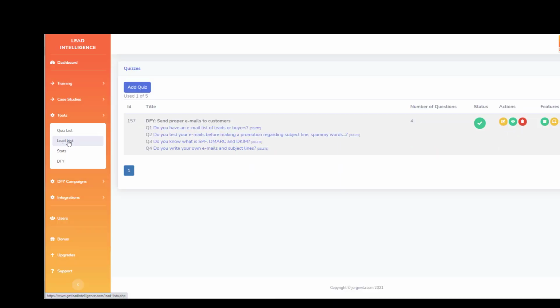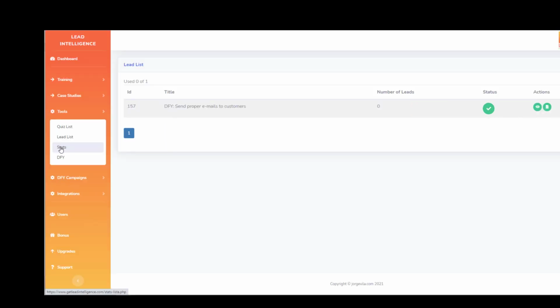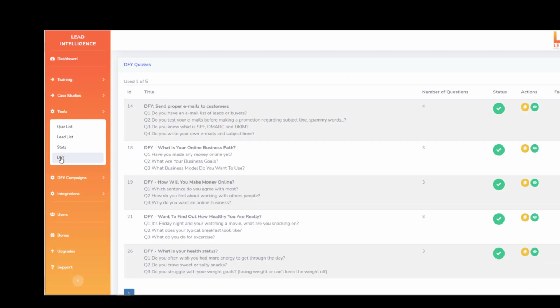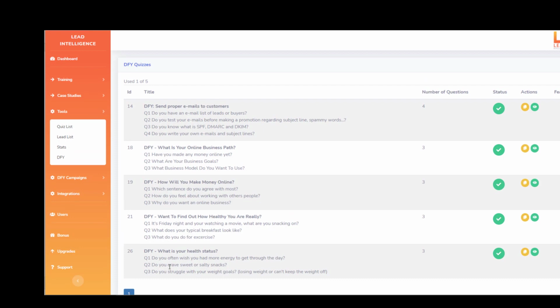This is the lead list. This is where the leads that fill in your quiz and respond to the opt-in, their information will be kept here. Then you can see what actions you can take. You can have a look at your leads, or you can do a CSV file and download them. There are some stats kept on those, and the done for you quizzes are already here. You can see this is the one that I chose earlier, and there are 5 quizzes, like make money online, how healthy are you, and as I said, it's easier to get ones that are done for you, at least to get you started.